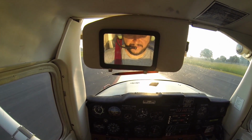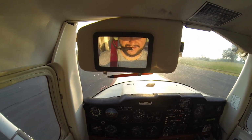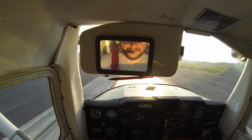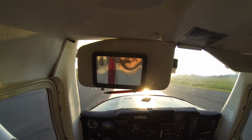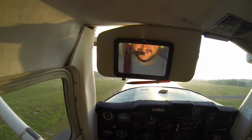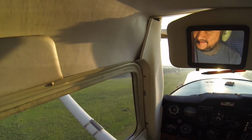All right, feet off the brakes. There we go. Now the rudder pedals are going to work to help hold our direction. Airspeed's coming alive. There's 50 knots. We just start rotating back. Bring the nose above the tree line. There he is, and you're off. All right, woo-hoo. It's a beautiful day. Yes, it is.